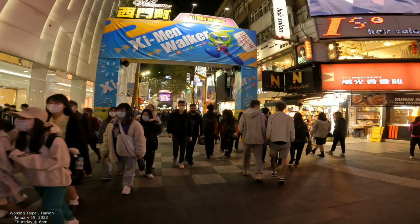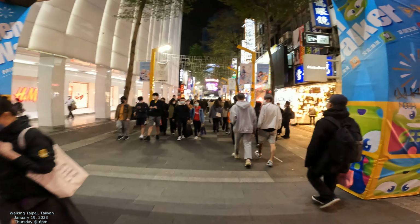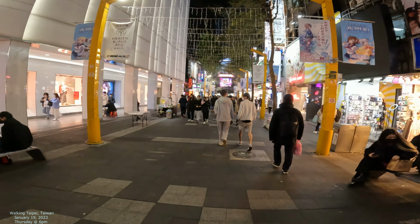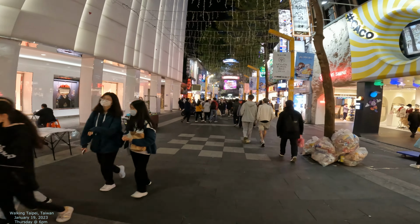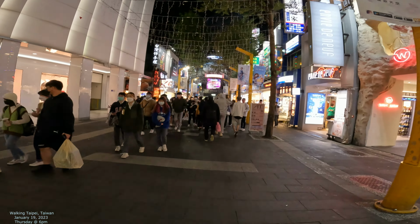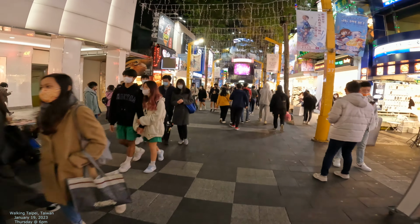So we're just going to capture and see if we can. A lot of people are coming out. Yeah, it's also Chinese New Year too. So here we are in Taipei and Ximending. We're walking on one of the main pedestrian streets. Welcome to Ximen. I did have some videos earlier in this area, but it was in the daytime, and it's totally different at nighttime, which makes sense. It should be totally different.